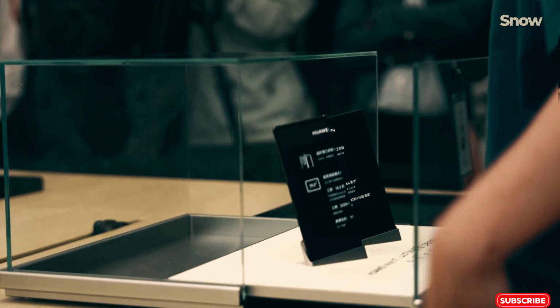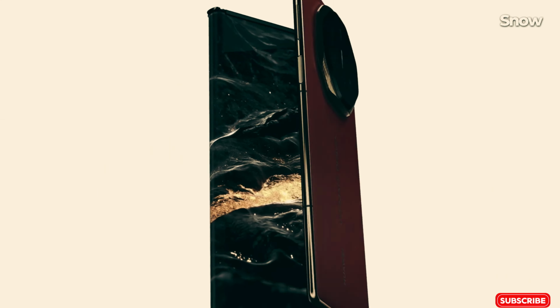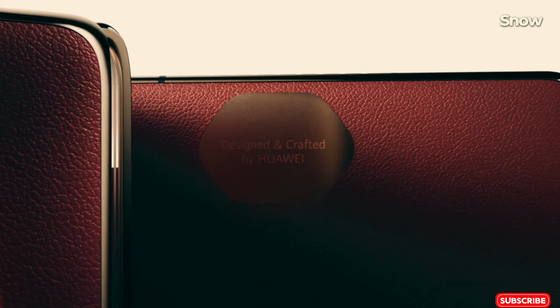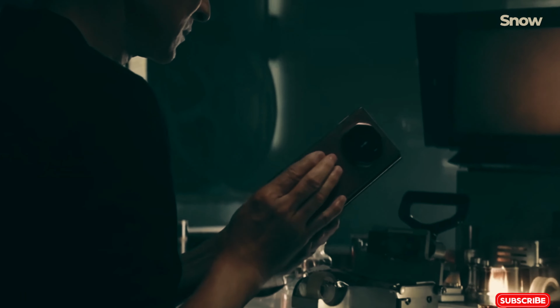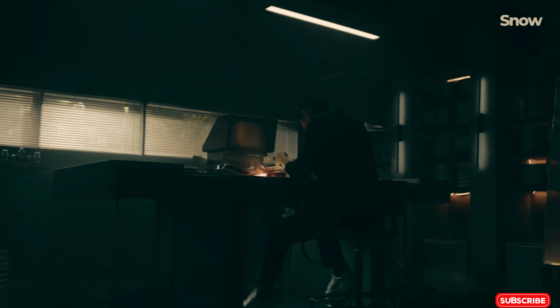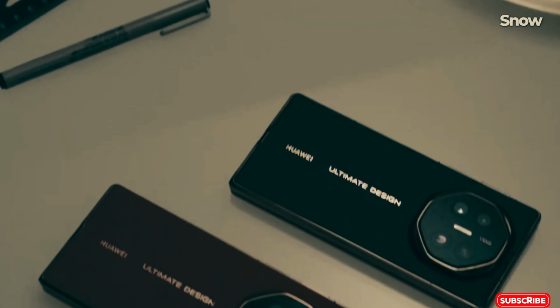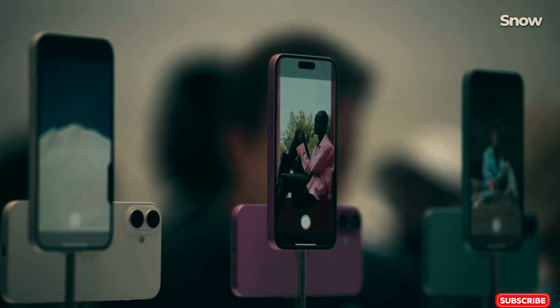Oh, and Huawei didn't forget the accessories. The Mate X-T comes with a specialized phone case that not only protects it when it's folded, but also acts as a stand. So, whether you've got it folded or fully opened, you can prop it up for hands-free use. Seriously, Apple, you gave us one button and Huawei gave us a phone that folds 3 ways and comes with a stand. Priorities, am I right?